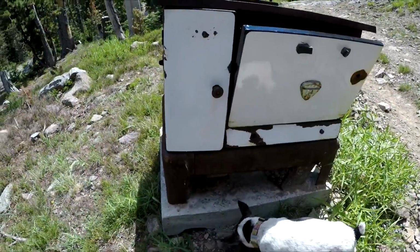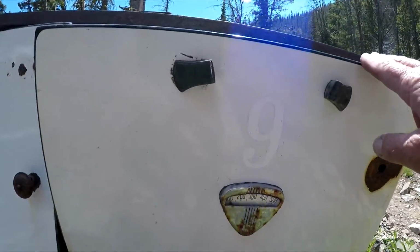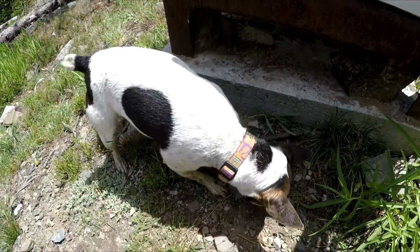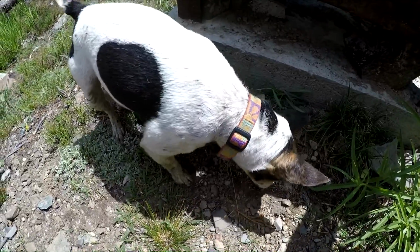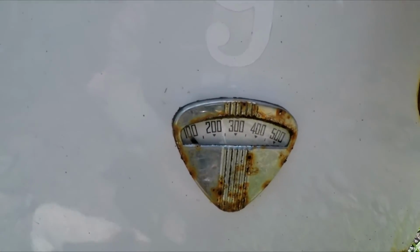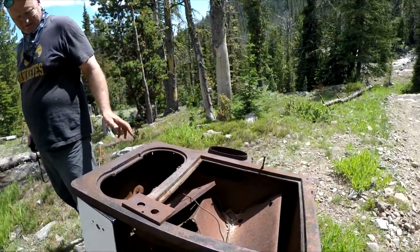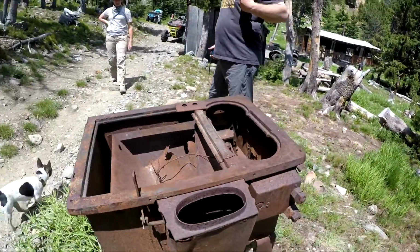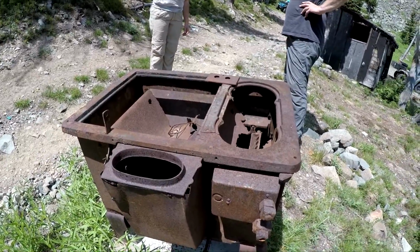Here's an old stove. Still got the thermometer on the front. What is that, Jazzy? What are you doing? What'd you find? Find some gold? Yeah. I've seen tons of these. They left them behind because they were so heavy and awkward.